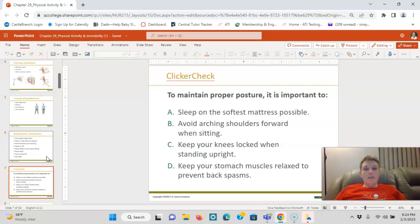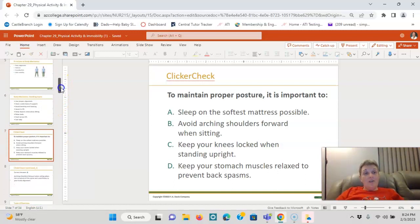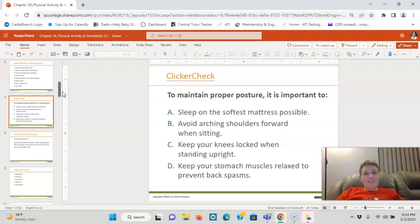Thought process. Sleeping on the softest mattress possible will make your spine go out of alignment. That's why you're never supposed to sleep on the couch. Couch has a soft mattress. All right? Keep your knees locked while standing upright. That's a good way to fall. When you go into the OR, they tell you don't lock your knees. Right? Keep your stomach muscles relaxed. Usually they say suck it in.